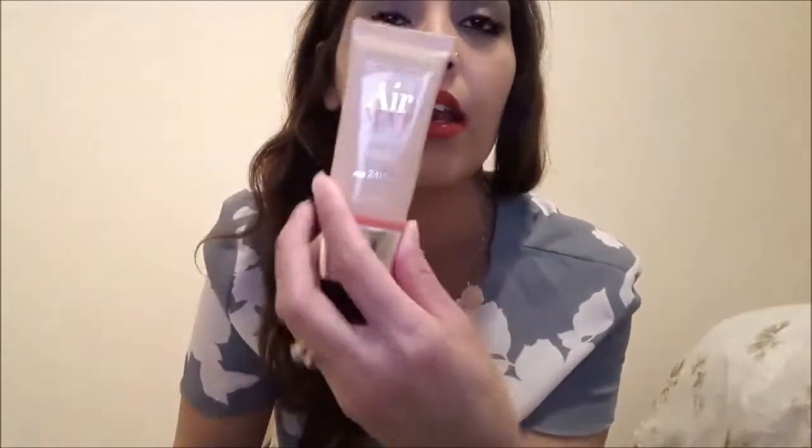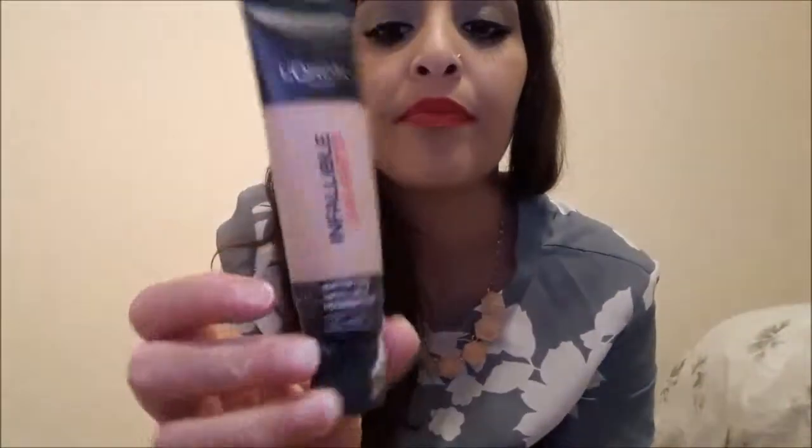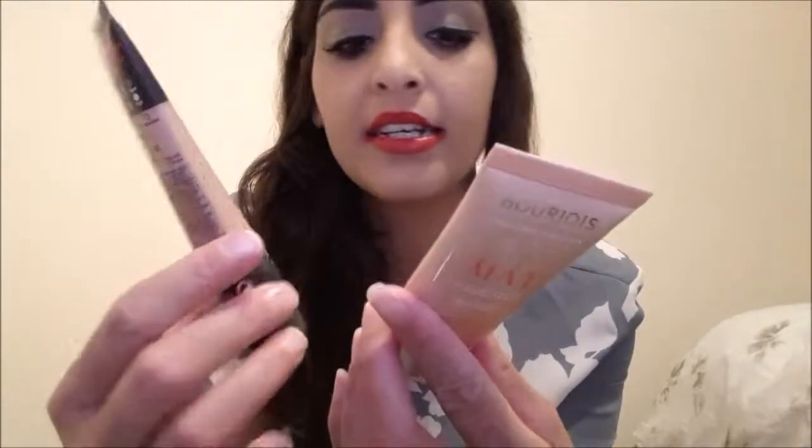Yeah, so for drugstore products I would highly recommend these at the moment. They're very great for your skin. I haven't had any problems with them. They basically are doing exactly what I want them to do, and I've got that in the colour beige number 4. It's not a great colour range with this, but it's the same with this, not a great colour range, but I've got that in the colour honey, and number 30 in the colour honey, and yeah, that's great.